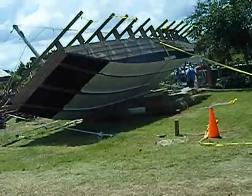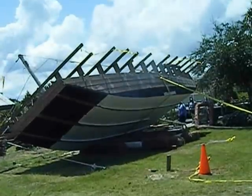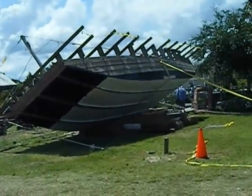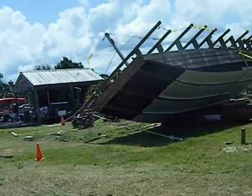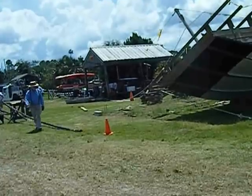You can see from this side, the bottom's sort of halfway painted. Painted with tar, I think. Eventually they'll jack it up and put bottom paint on it. I don't think this will be living on a trailer. It'll be a couple years before it's done.